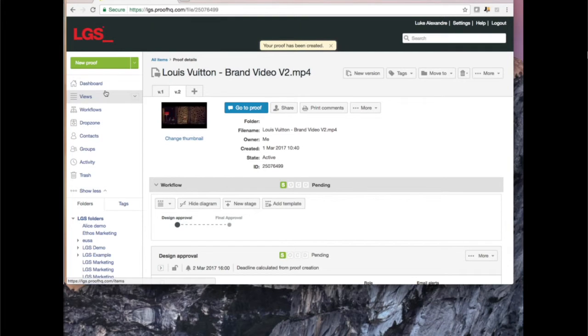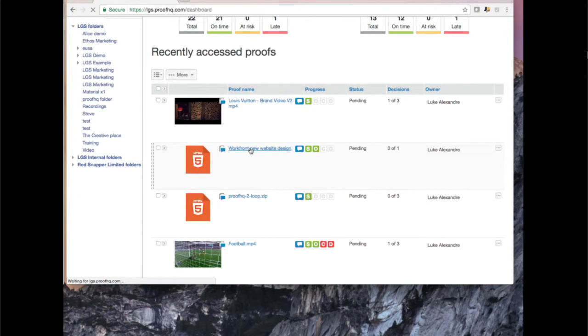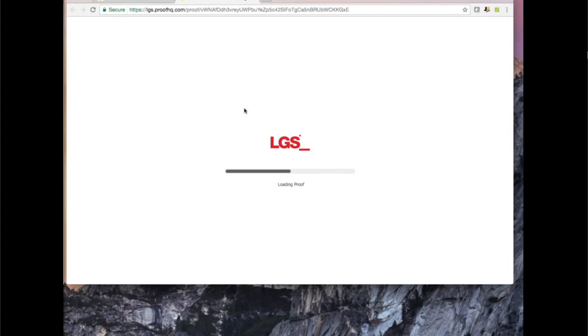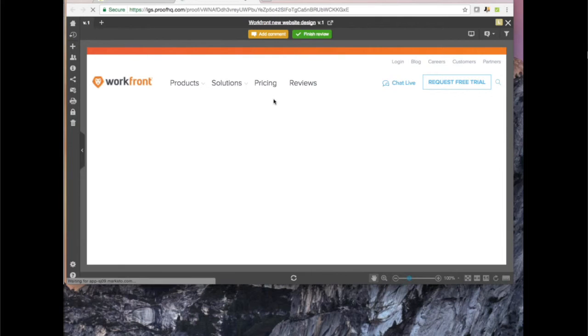And the last thing I'm just going to show you very quickly was the websites, because the websites I feel are fairly important to most businesses nowadays. It's where a lot of people are trying to generate their own revenue and so on. So just going to show you a website very quickly and how, using the ProofHQ platform, you're actually annotating on the live website.